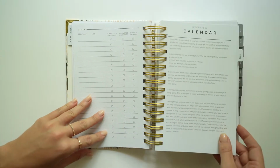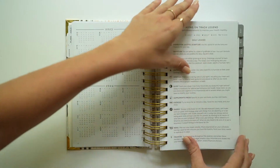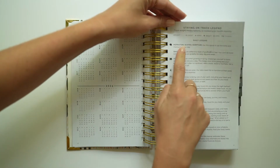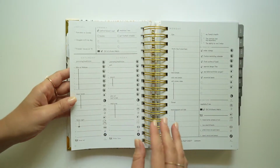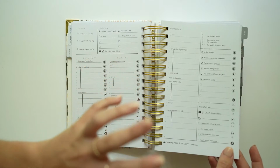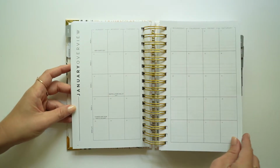Then you go into the calendar section of the planner. You've got yearly overviews looking at the big picture. This is a legend showing you the specific things that are going to be on the daily or the weekly spread. Then every single planner has what it can look like if it's fully implemented and to be expected. Then you have a monthly overview.